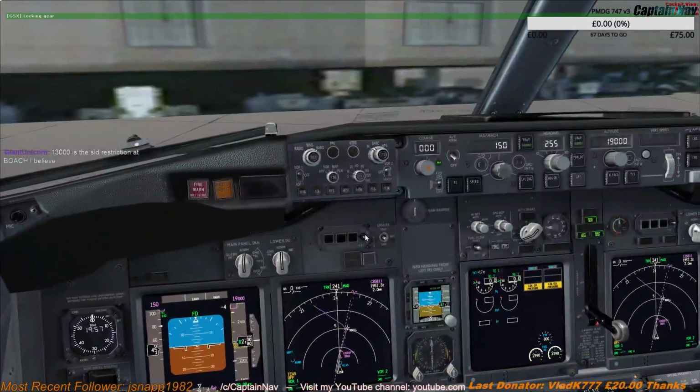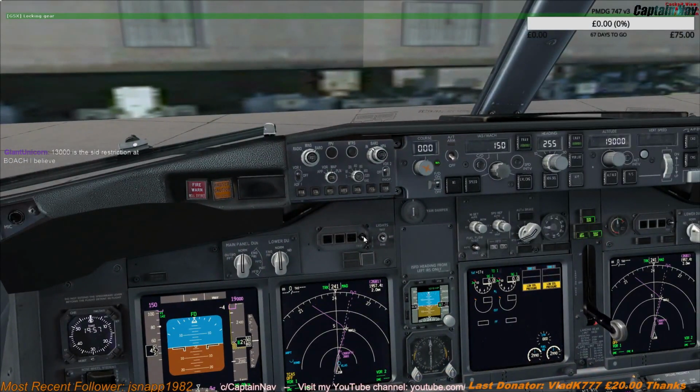32, 7 miles from O'Leary. Turn left heading 280, maintain 6,500 till established on the localizer. Cleared ILS runway 25 left approach. Left 280 until established and maintain 6,500, cleared ILS, Southwest 1552.